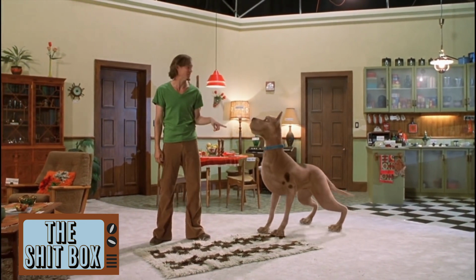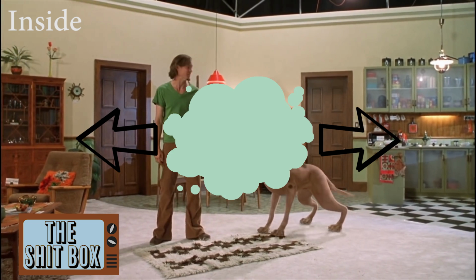Right off the bat, we learn in order to create the perfect fart scene, the setting needs to be inside, which will allow the fart to echo across the walls and produce a more crisper sound. Step 1. Fart scene must be interior.